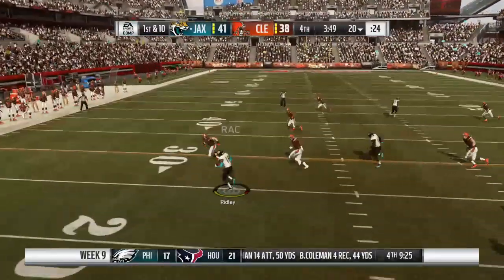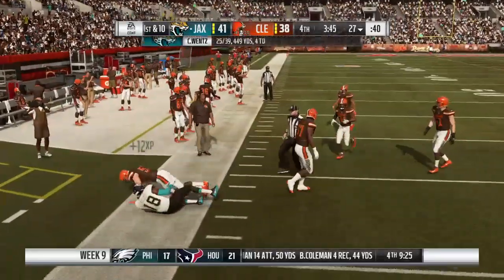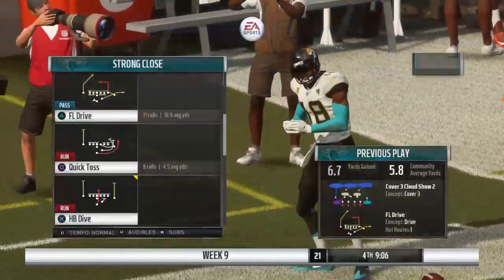See how much they incorporated here on this drive. And he gets this one to Ridley, complete. And they'll bring him down at the 27-yard line. A good pickup there. 8 yards on the 1st down completion.